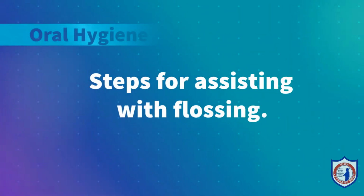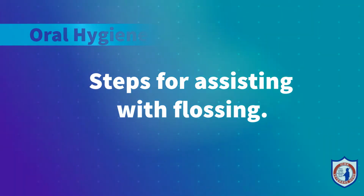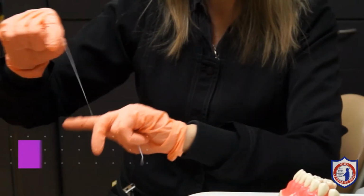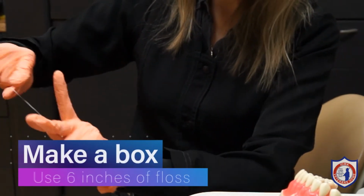Residents who have their own teeth should also floss their teeth. Your assistance may be needed to help them with flossing their teeth. Wrap the ends of the floss securely around each of your fingers.